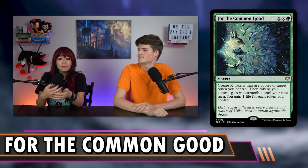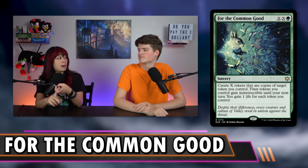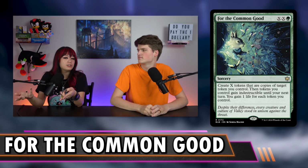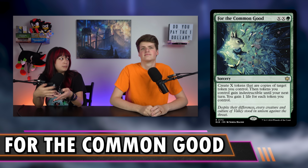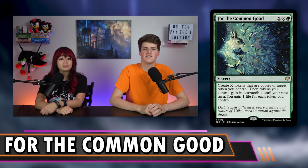If you have a ton of mana to throw into this, you can make a ton of copies of your best token, whether that's with Populate and you made an awesome token, or you just have a bunch of little mana producing tokens and you make a bunch of treasures or meteorites or whatever. Yeah, the only problem with this card you might run into is that it doesn't always work.